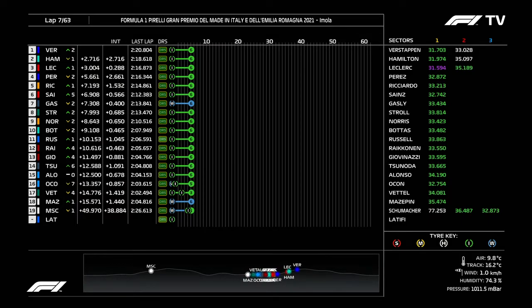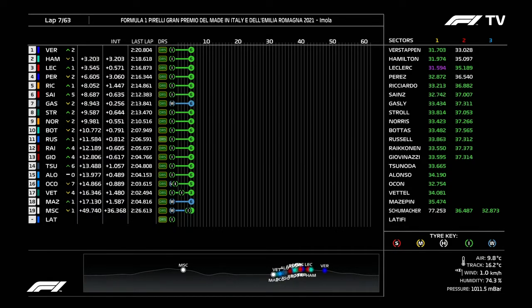Hamilton's struggling, isn't he? Yeah, Lewis had a moment, ran wide there, and that's put Leclerc right on his back again. So Lewis running just a bit wide on the exit of Aqua Minerale, having to tiptoe through that next phase. Gasly's back ahead of Sainz.